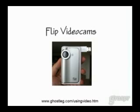There's also something called a flip video cam. This is really a nifty little gadget. It'll take 30 to 60 minute videos, and it just plugs into a USB port on your computer when you're ready to transfer it. So it's a very simple thing to use, very easy, and they're not very expensive.